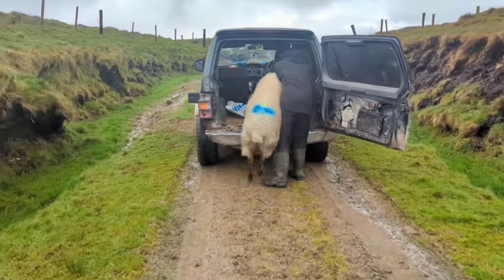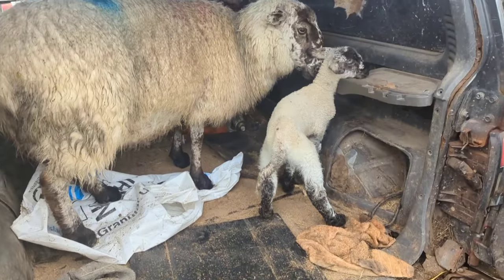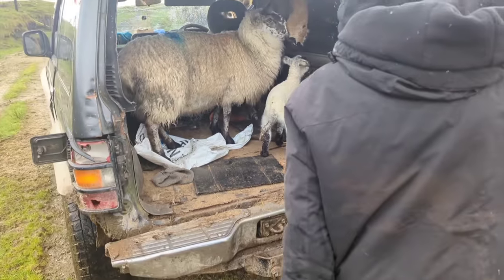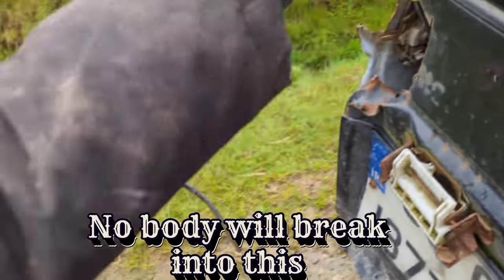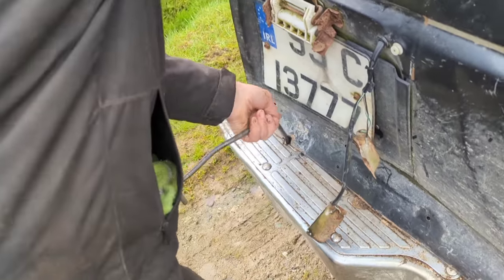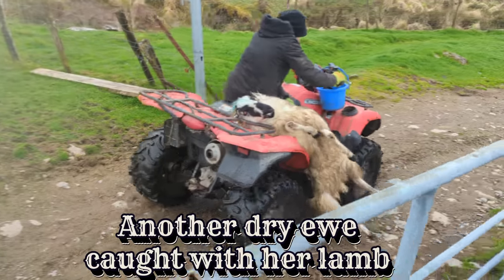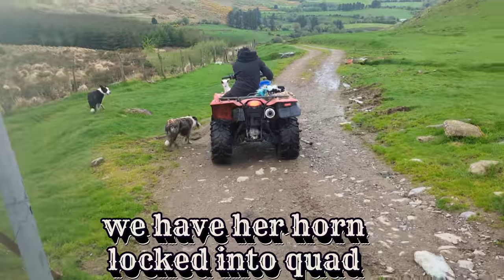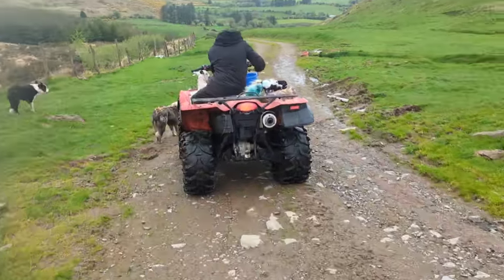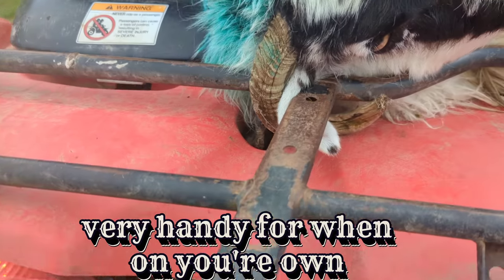Hopefully she'll jump up there now. Oh! Put in the locking mechanism there. Show the people how you lock that now. Horn locked in so she can't go. Mighty technique when you're on your own, just lock the horns into the bars so she can't go anywhere.